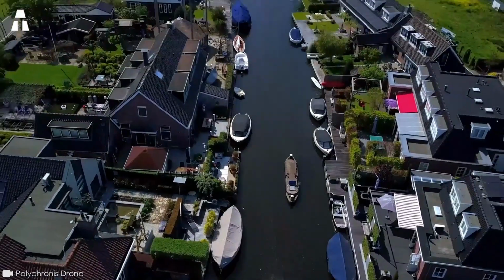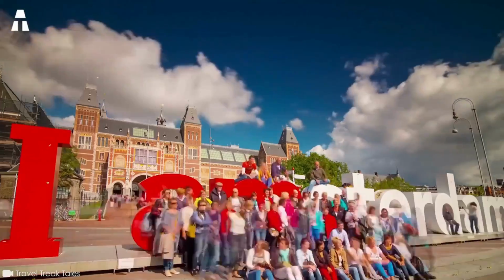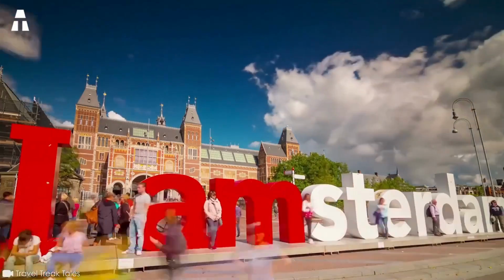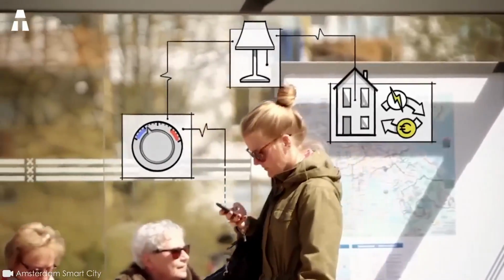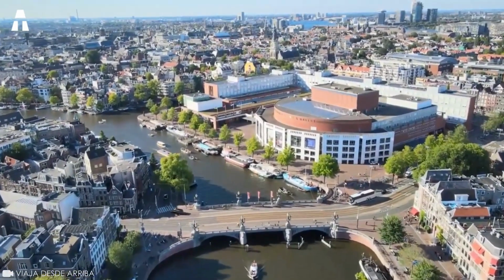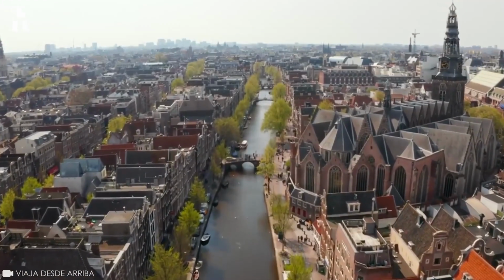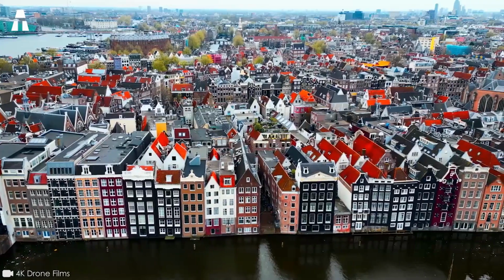Amsterdam is considered one of Europe's greenest capitals, but what are its secrets? The changes began in 2009 with a project called Amsterdam Smart City. Its aim is to use technological innovations to make the city sustainable. At the same time, it was decided to reduce the city's CO2 emissions by 40% by 2025, and to become the first European city with zero CO2 emissions by 2050.